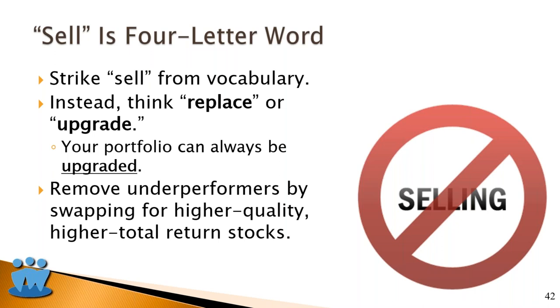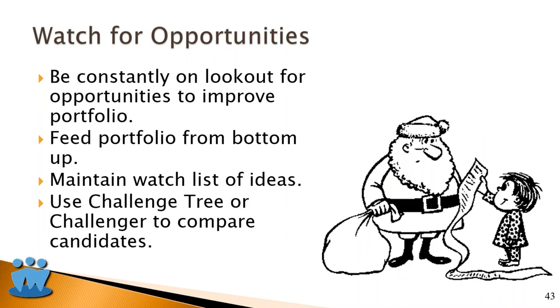And this is why it's very important that we're constantly on the lookout for opportunities to improve the portfolio. We've got our watch list in place. We have our ideas of companies that we would buy if the PE ratio was a little bit less than it is right now. We're constantly feeding from the portfolio from the bottom up. We're looking for the best opportunities. And if we find a great stock and everyone goes, wow, this looks like a really good opportunity, we don't have any cash this month.